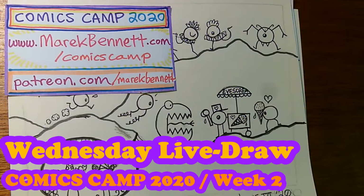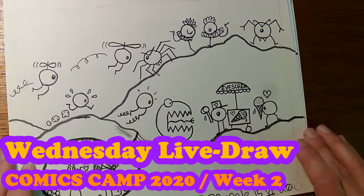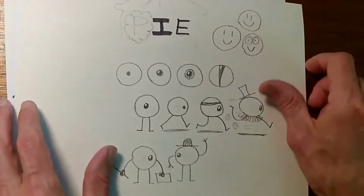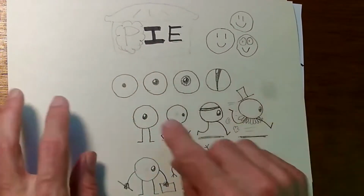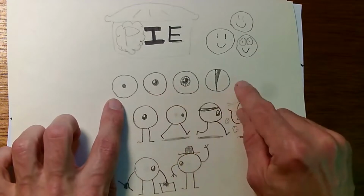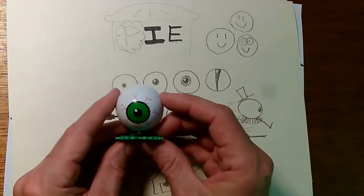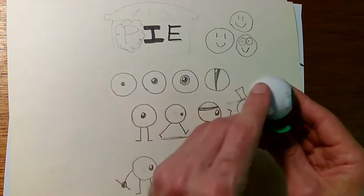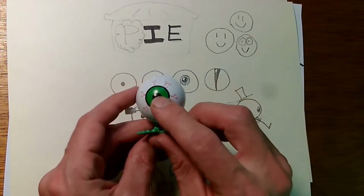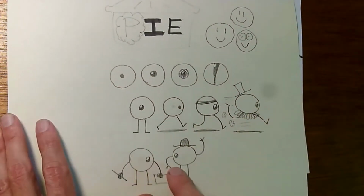So here's a little voiceover on some sped up video from our Wednesday Comics Camp live draw. In Monday's live draw, we looked at the pencil ink erase process, and we looked at ways to draw different kinds of eyeballs, fancier and fancier, cat eyeball. And we looked at ways to take a standing eyeball with feet and move the dot to one side so the eyeball kind of turns to one side. And if you move the feet, it starts hopping and traveling and wearing different clothes and stuff.